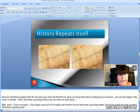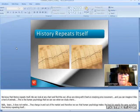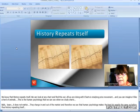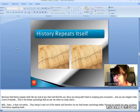There is nothing more true than this, which is why we're all here. History does repeat itself. So you can see a market going higher. It doesn't matter, bulls and bears will still charge in and out of the market. That's just human psychology, and human psychology makes us do the same as what we did before. So you see this constantly working throughout various markets.